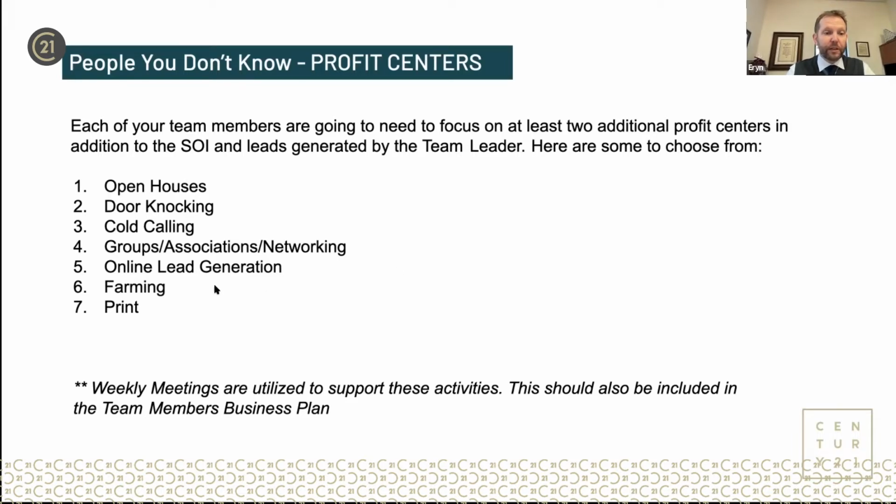So group association networking, online lead generation, of course, the buzz topic of the day. Everybody thinks that leads come from online these days. That's not true. It just opens the door for a conversation that turns into a relationship that's nurtured and turned into business. Okay. You can do that anywhere. But we know people want to do online lead gen, and in a team business, it's actually quite effective. And I'll tell you, we're going to get into the reasons why it's very effective for your team business.